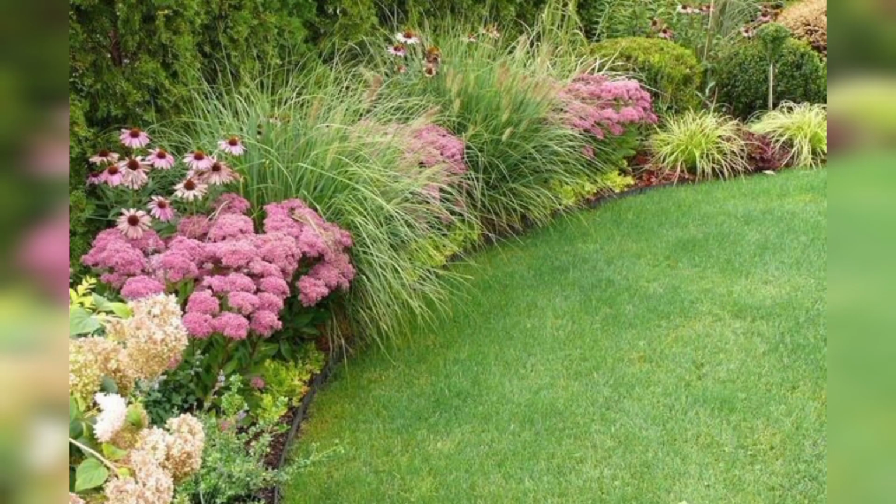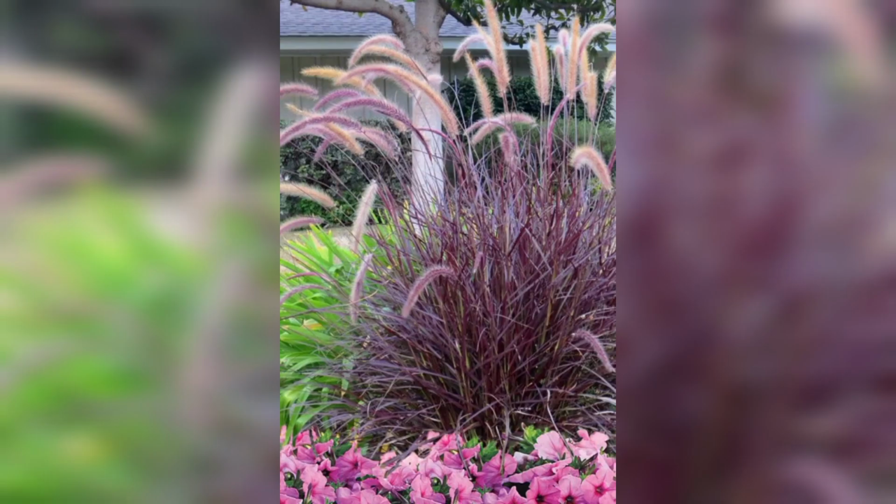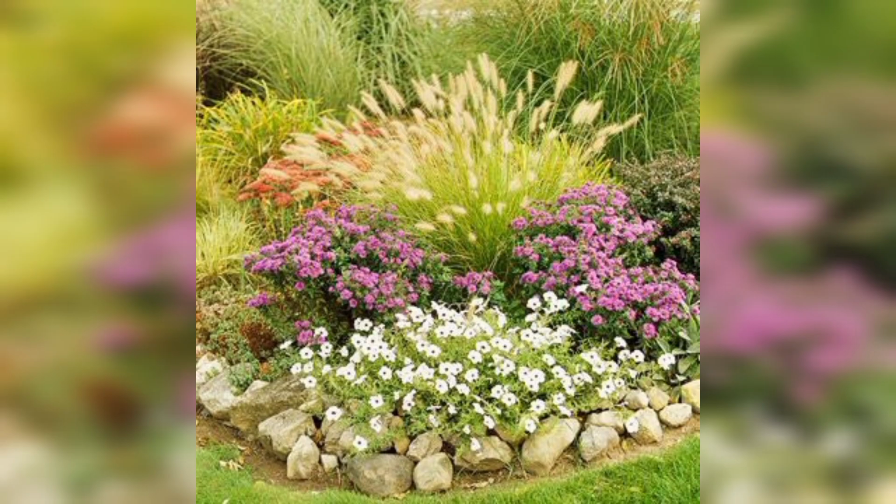Mexican feather grass. Delicate and airy, this grass creates a soft, graceful look and works well in meadow-style gardens.